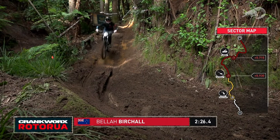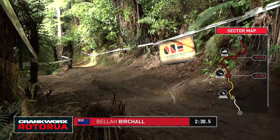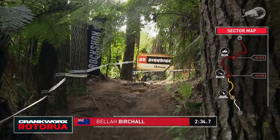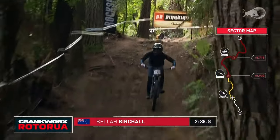Yeah, I think that's actually really important to highlight, that if you get offline and you dab the brakes like we saw Bellah do just there, you can't really make up the time. You can't pedal. You can't really pump. You kind of just have to wait for gravity to get you back up to speed.